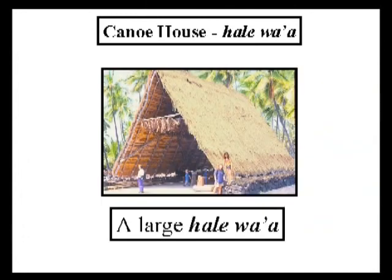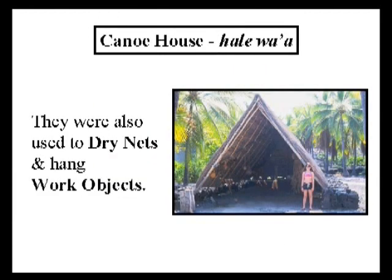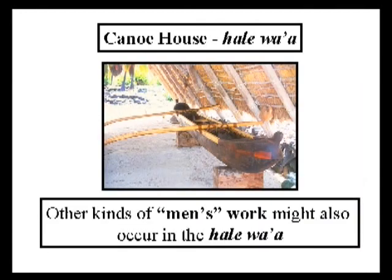This is a photograph of a large canoe house taken on the Big Island by Dr. McClatchy. And by the relative size of the people, you can see how large these could get. And here we see another one, somewhat smaller, with one of Will's young daughters standing in front of it. In this case, you can see it has stone sidewalls on three sides, and then is open in the front. And here we can see a canoe housed in one of these canoe houses.